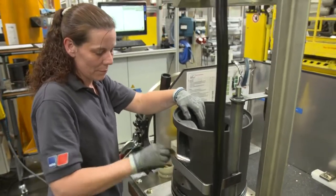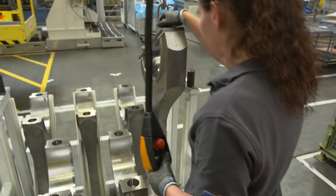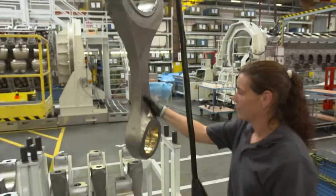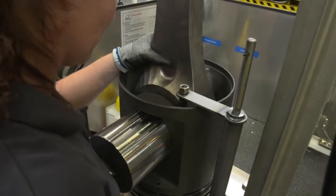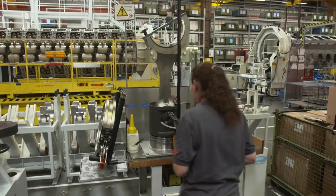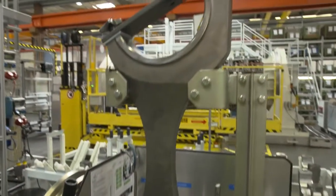The fitters first prepare the pistons, each of which has a diameter of 27 centimeters. Weighing 100 kilograms, each conrod can only be moved with a crane. The conrod is carefully lowered into the piston. The retaining bolt is then slid into place. It takes a quarter of an hour to install the first of 20 pistons.